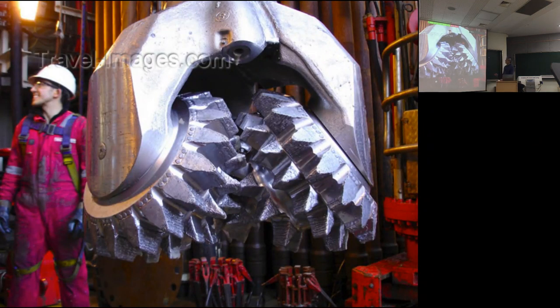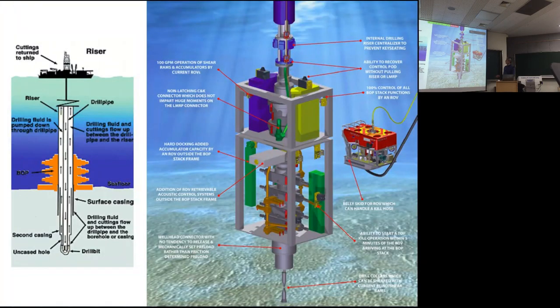This is a drill bit. Can you imagine the size of it, compared to the person? So, the drilling device bit. And once again, the Christmas tree. Oil processing, blowout prevention. Let me see.